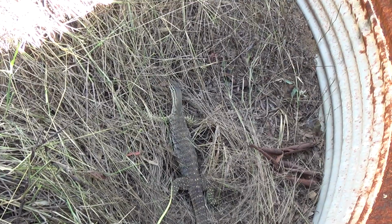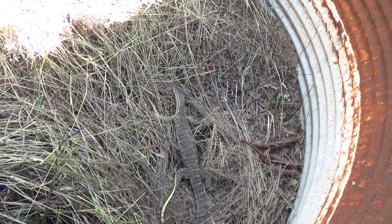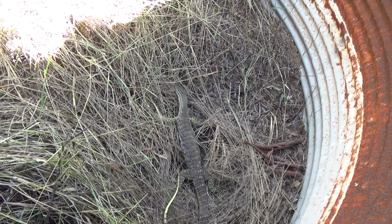That's it, everyone. That's this Australian yellow spotted monitor, Varanus panoptes. We'll keep you informed on how he goes in his rehabilitation.